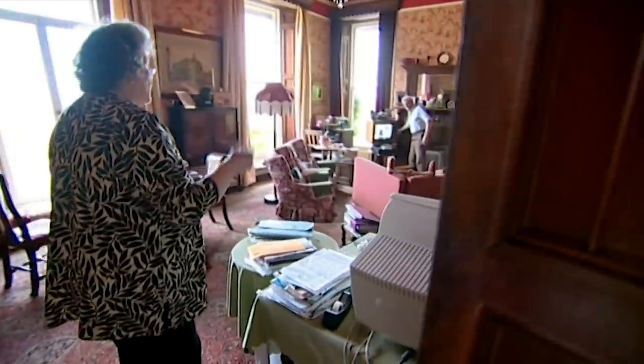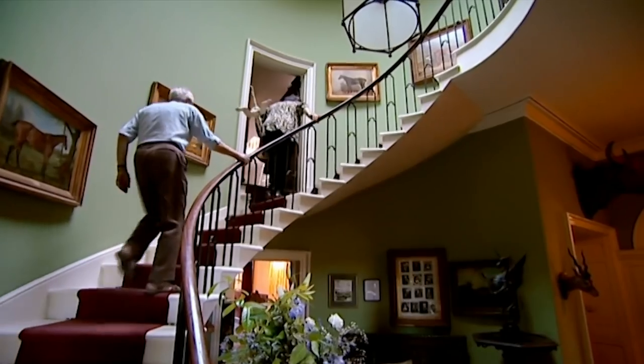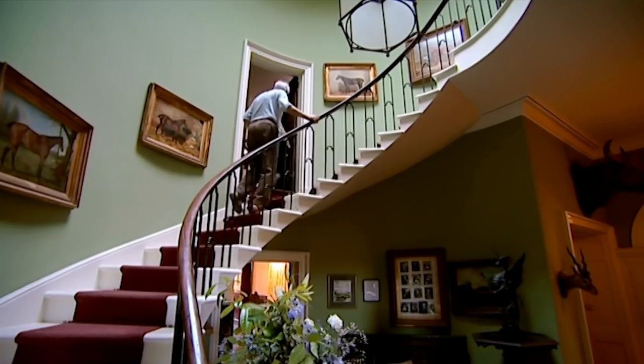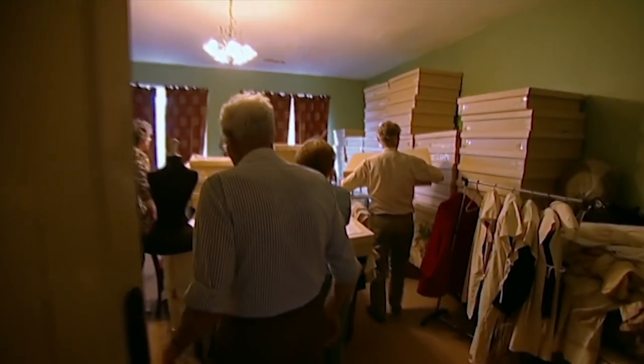Can you come upstairs? We've got a problem with a leak in that conservation room. Oh, dear. Never rains, but it pours. Roof leaks are a continual problem at Burton Court.